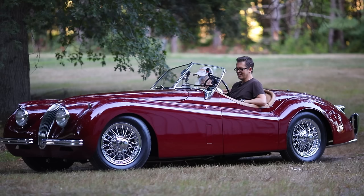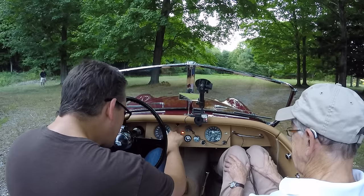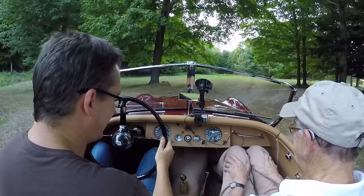Okay, so the big moment has come. Let's take it for a drive. All right, so startup procedure. Ignition on. Light comes on. Half a tank of fuel. Gauges in the green. And this is the starter. Yes, just hit the button. Woohoo! All right, we're off and running.